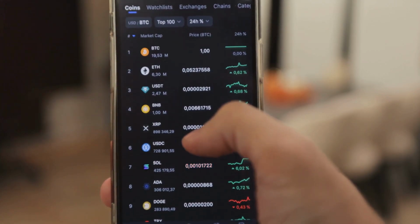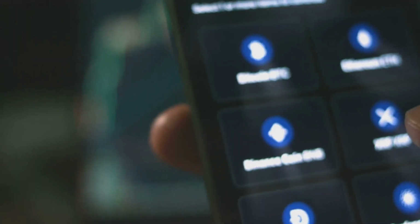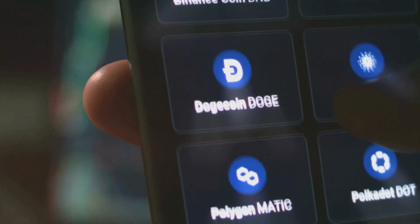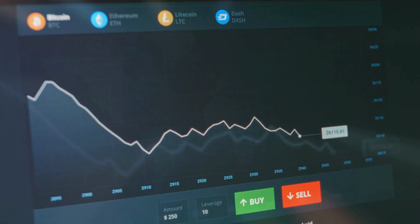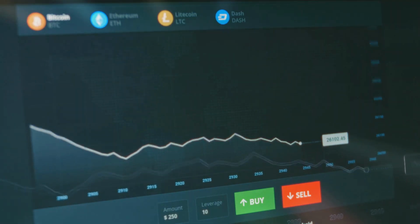Binance is a platform for trading cryptocurrency, offering a wide range of digital currencies. It is popular and easy to use, making it accessible for both beginners and experienced traders. Many people use Binance to buy and sell crypto, taking advantage of its robust features and security.